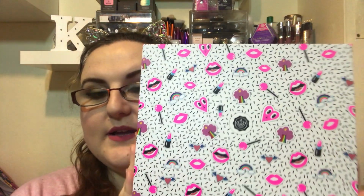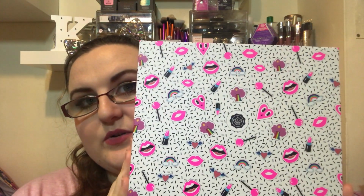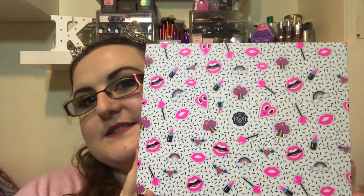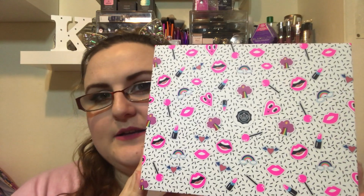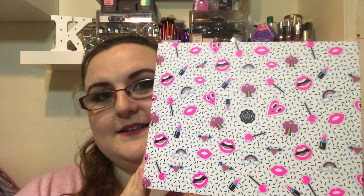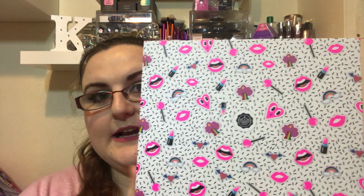This month is February, and it has kind of been made into a Valentine's box. That's why it's an edition box. It's got a lot of hearts and lips and rainbows and makeup and hearts, and it's very pink. The box is very pink this month. So yeah, I'll get on that in a minute.